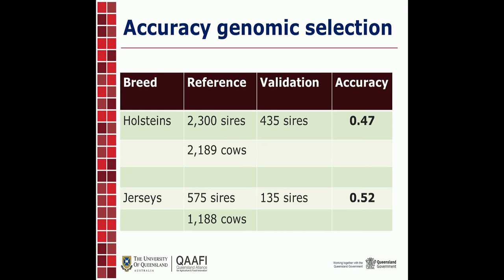You can do that, but if you're going to convince breeders and farmers to actually use this, you have to have some kind of validation to demonstrate to them that it actually works. So we've done this in two ways. The first way was to split up the data. So we used about 2,300 of the sires, 2,200 of the cows as our reference set. We used that to calculate the effects of each of the 800,000 markers to get the prediction equation. And then we've predicted a validation set of a bit over 400 bulls for the Holsteins.